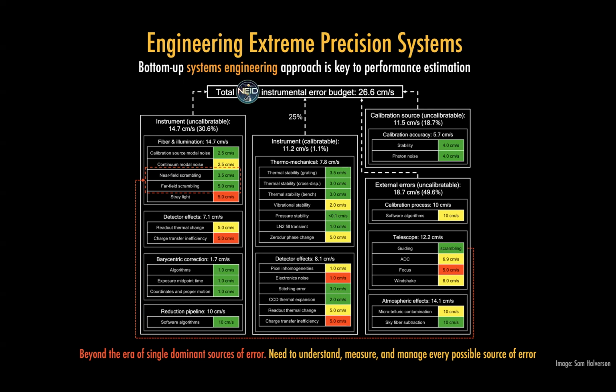And so instead of saying, how do we get to 30 centimeters or 10 centimeters per second, we say, what are all of the systematics that matter, and how well can we characterize and control them, and then what is the precision that we get to. So here is an early version of the NEID error budget, and you'll see it's at just below 27 centimeters per second. And the good news I can tell you, as a spoiler ahead of time, is that we are seeing that level of performance in the as-built instrument.